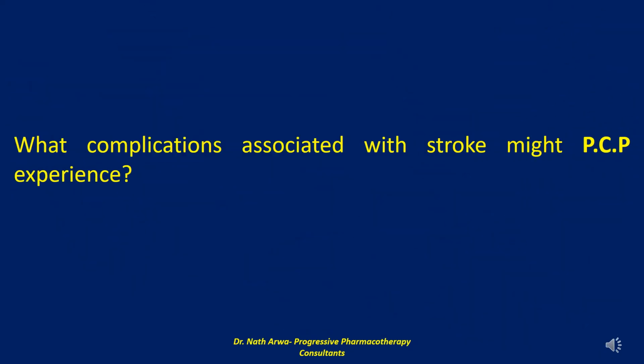The next question reads, what complications associated with stroke might PCP experience? Agitation, delirium, stupor, coma, cerebral edema, and increased intracranial pressure are other acute symptoms that can be associated with ischemic stroke. These symptoms correlate with the specific blood vessels that are affected, and the development of these complications in PCP would depend on the progression of his stroke.